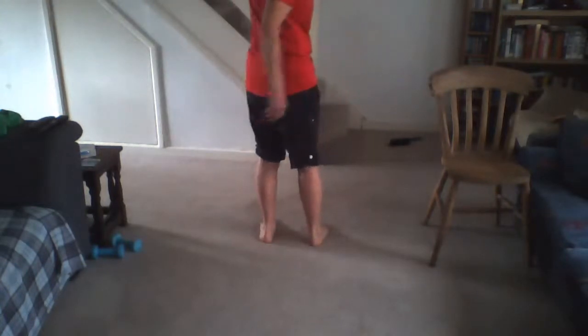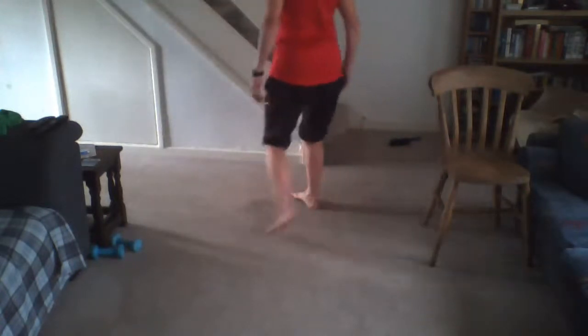So the left leg. Left, right, back, back. Left, right, back, back. Try not to get your feet tangled up. There is a danger that you get your feet tangled up, so do it nice and slowly. Don't need to do it quickly. Last time.